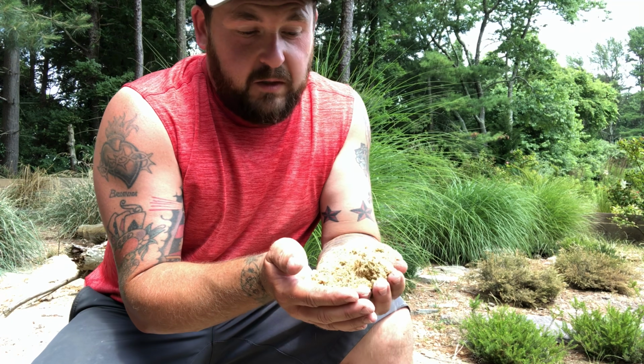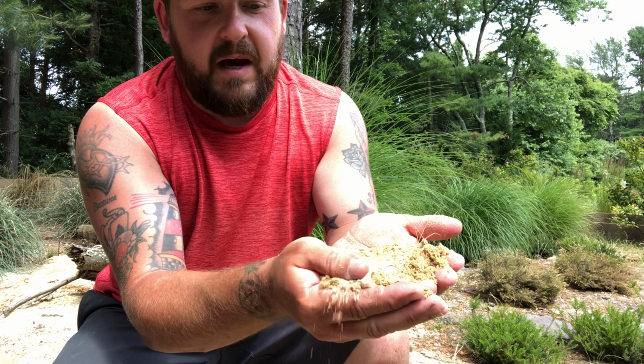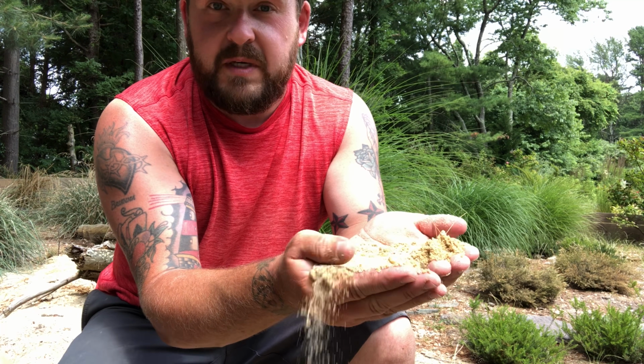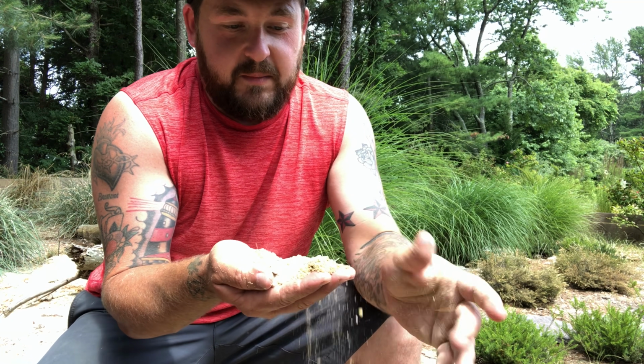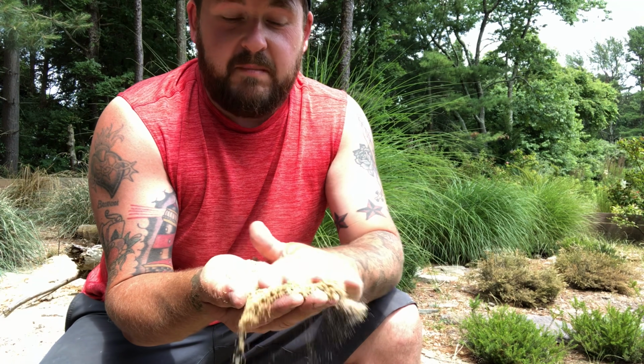So for substrate in the enclosure, this right here, this is our natural ground. So you can see how sandy it is with some fine pieces of gravel and also some larger pieces. Like I said, very tortoise friendly. This stuff is excellent. And it almost seems like I'm cheating, but it's abundant here. It's right in my yard.